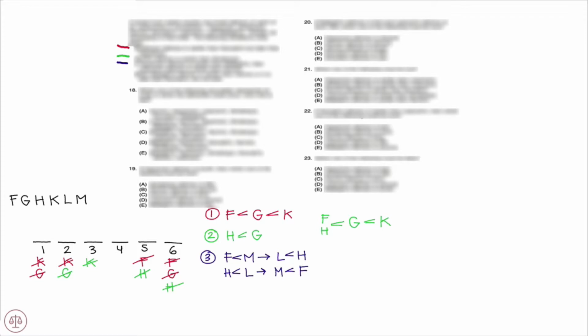Alright, and the last rule, rule number 4: either M's delivery is earlier than H's or it is later than K's, but not both. So we have 2 parts to this statement, an either-or statement and a not-both statement. With our either-or, either M's delivery is earlier than H's or it is later than K's. So if H's delivery is earlier than M, then M's delivery is later than K. Contrapositive: if K is not earlier than M, meaning if M is earlier than K, then H is not earlier than M, meaning M is earlier than H. So this is the either-or part of our rule.